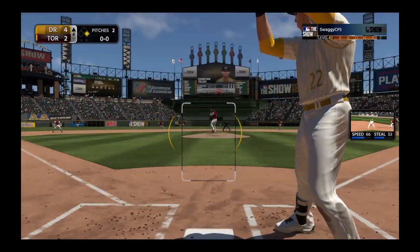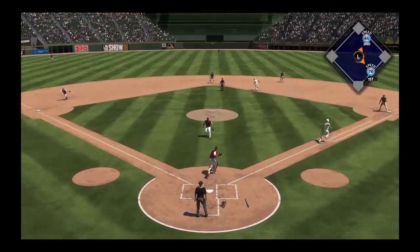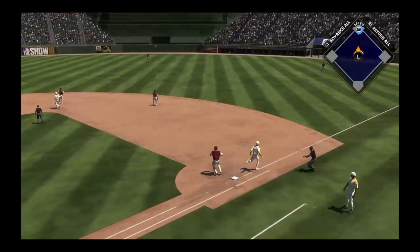Stepping in and ready for another shot, Christian Yelich. He's singled in 2 trips to the plate thus far. And that's out number 1.